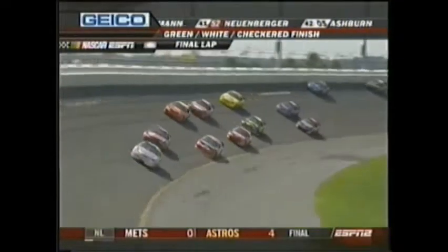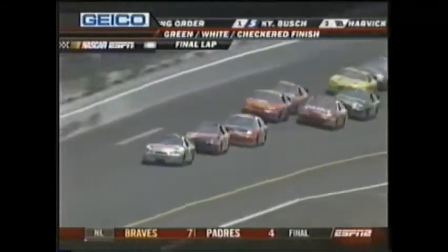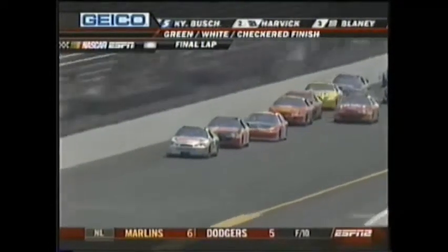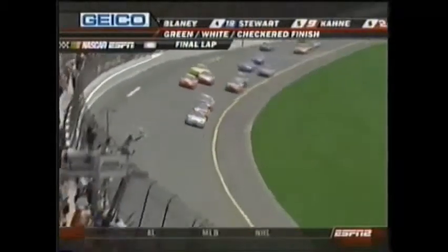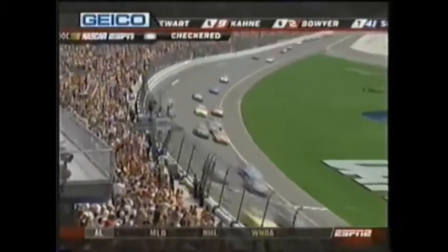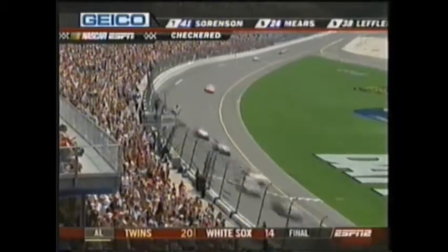A debris caution would come out and the floodgates to pit road would open. It would be this strategy that would mire Clint Bowyer back to 13th. Busch, on the other hand, hadn't pitted, and would stay out, leading the final 26 laps to the checkers. This would be aided by a few cautions here and there that would help him in this charge, but it would be his 8th career Xfinity Series win.